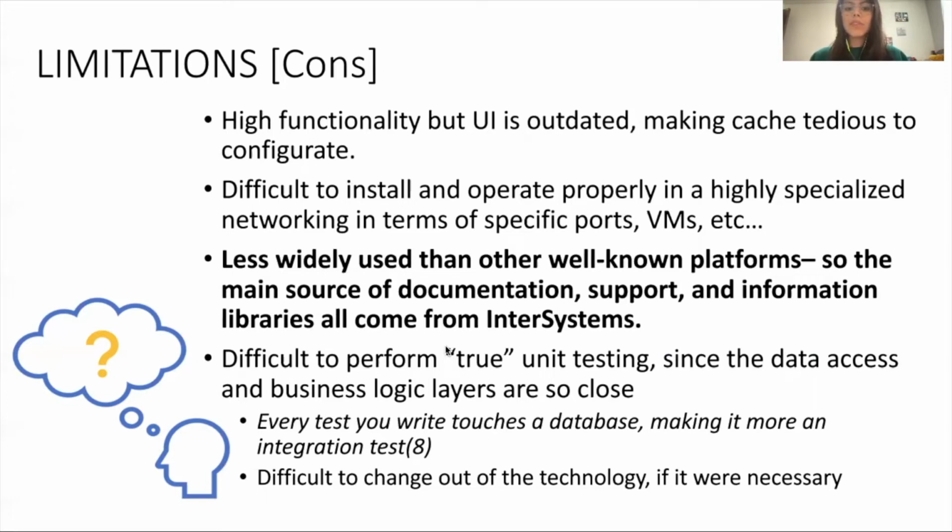It can also be difficult to perform true unit testing since the data access and business logic layers are so close for this technology. A way to describe it is that every test you write touches a database, which makes it more of an integration test than a unit test. Also, as is to be expected with certain technologies, it is difficult to change out of this technology if it were necessary. Now, it does use JDBC, so there is that. However, it may be difficult to transition just because of the nature of it.